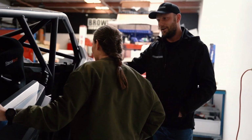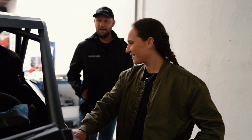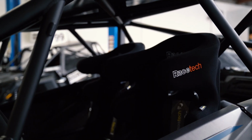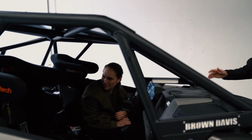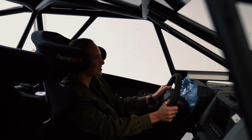Spare tyre in the back. Race tech seats, so you know you're going to be safe with them. Got the race tech harnesses, which I'm sure you've used before. Comfy as comfy. Perfect. And now you've just got to get your seating position. We're not far off. It feels bloody good.